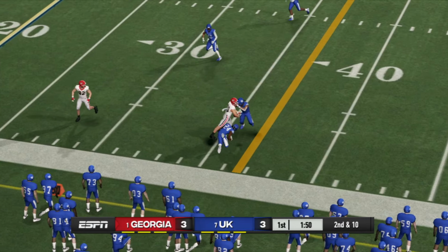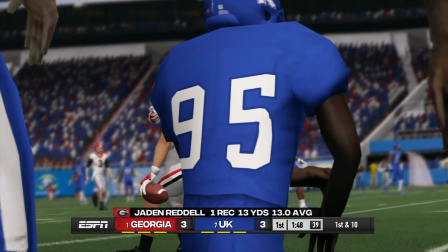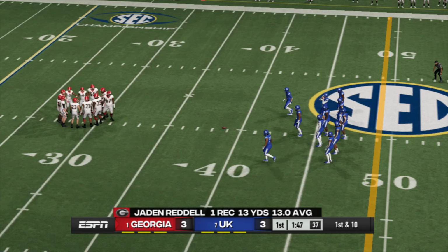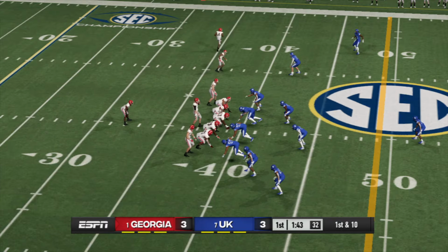He's got it out to his tight end. And he's tackled at the 39-yard line. A part of any quarterback's arsenal should be the ability to sell the run with a good fake. He does a really good job here on the fake, and then they pick up some nice yards.